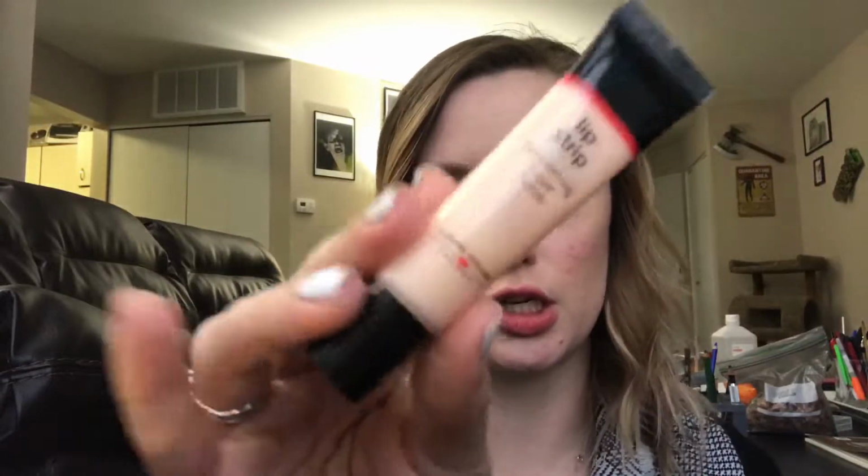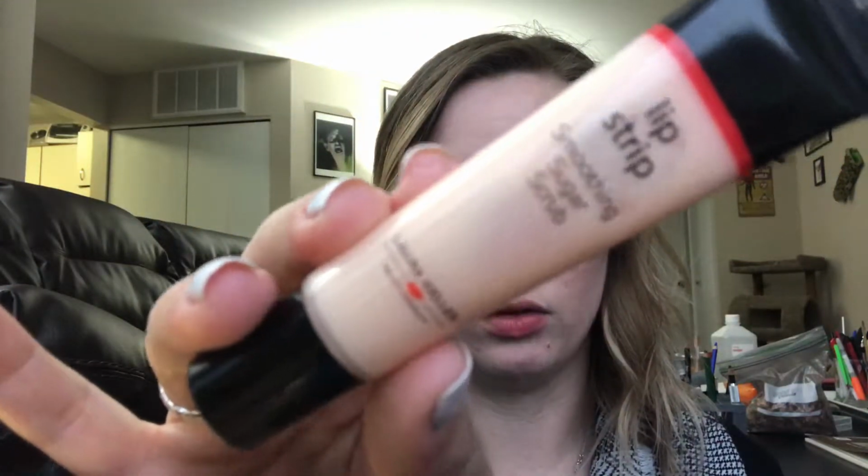So I already started by prepping my lips, which is the biggest thing, especially with a dark lip. I used the Lip Strip. I dropped it. But I used the Lip Strip Smoothing Sugar Scrub, and this is by Gellar.